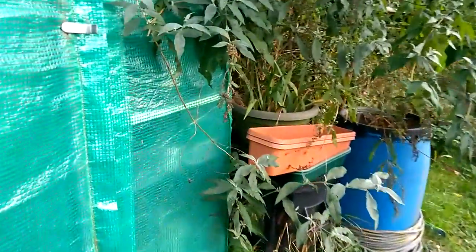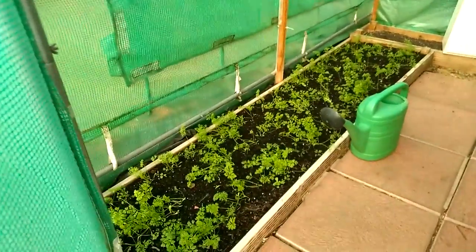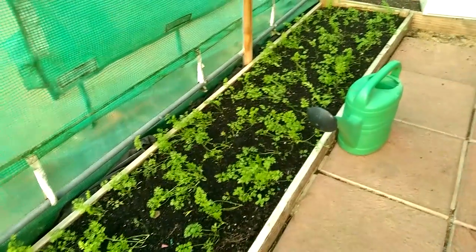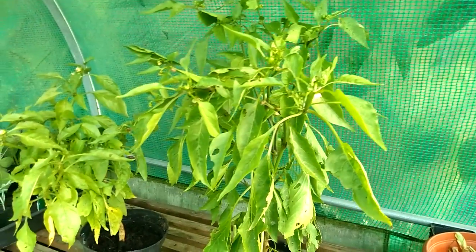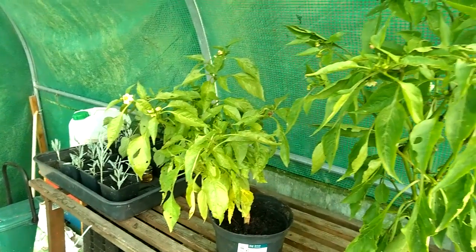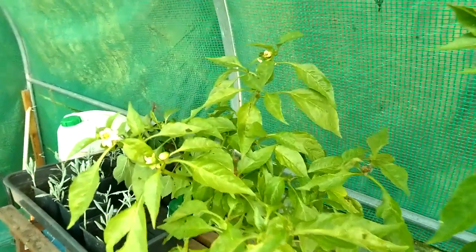Oh, let's just have a look in here, see how things are doing in here. Carrots, doing well. I don't think any carrots are forming yet, but they're growing. These are the peppers that we took out from the bed the other day. Looking a bit sorry for themselves, but you know what? They're also sort of coming back, so that's okay.